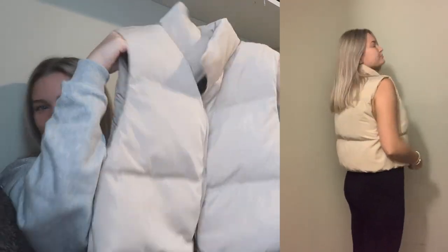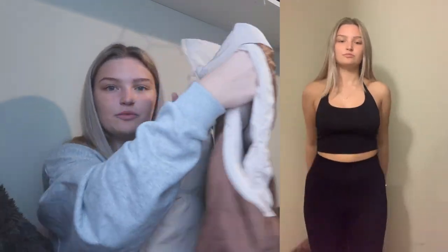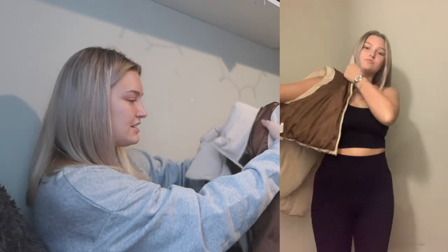So this I'm so excited about. Oh my goodness. This is called the SHEIN zipper puffer vest coat. Look at it. It's so nice. It's called Apricot on the website, and it's brown on the inside. So what I think I'm gonna do is cut out all these labels and have it reversible. How cool is that? I think I did this in the try-on clip, and you can see that it just looks so cool. I definitely am gonna do that.